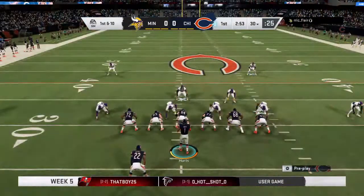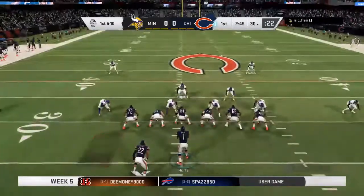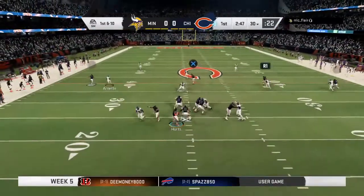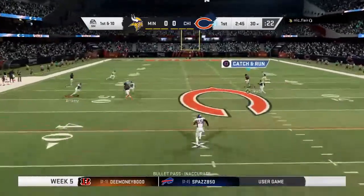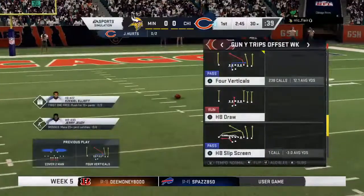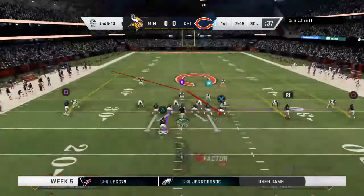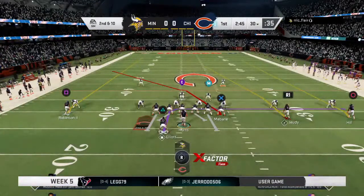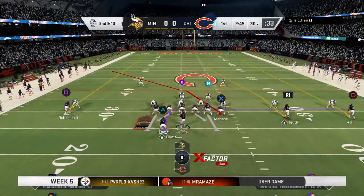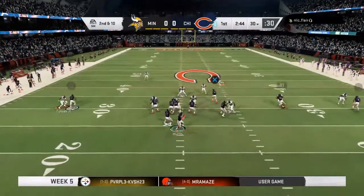So after a good run by Zeke, another first and 10. They'll drop the throw. He's going to fire one deep, middle of the field. And that is incomplete. Took a shot there on first down, but he couldn't reel it in. Ball on the 30 as they come up second and 10.